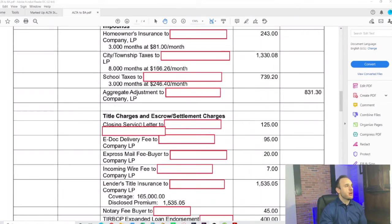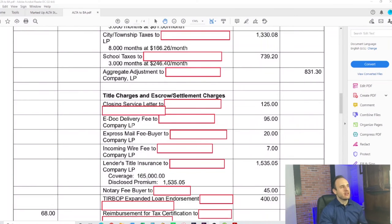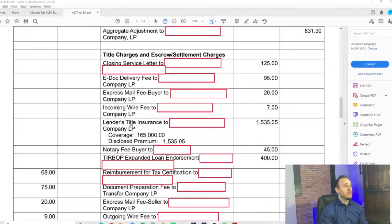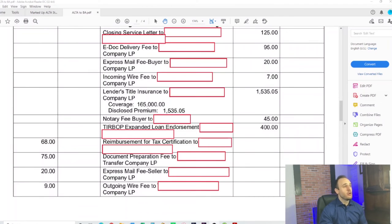So here are some title charges that we talked about, the closing service letter. These are the kind of costs of doing business that I was talking about, the e-doc delivery fee, the express mail fee, wire fees. Then you have your lender's title insurance policy that we were talking about. It's around $1,500. Notary fee, around $45. This is that loan endorsement that we touched on, $400.